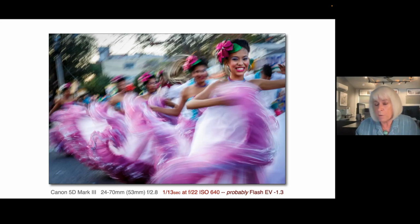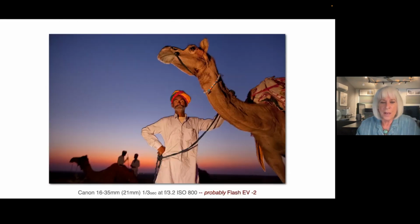and I'm usually in the minus area because I'm relatively close, so I'm usually down there. But here it's sunlight, so I'm guessing -1, something like that. And I just want that first woman to be sharp. Now look at this. This is handheld at 1/3 of a second. Tack sharp.